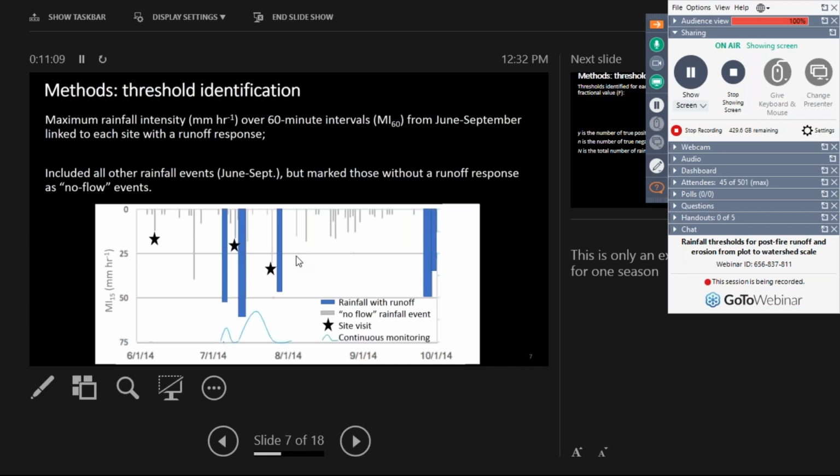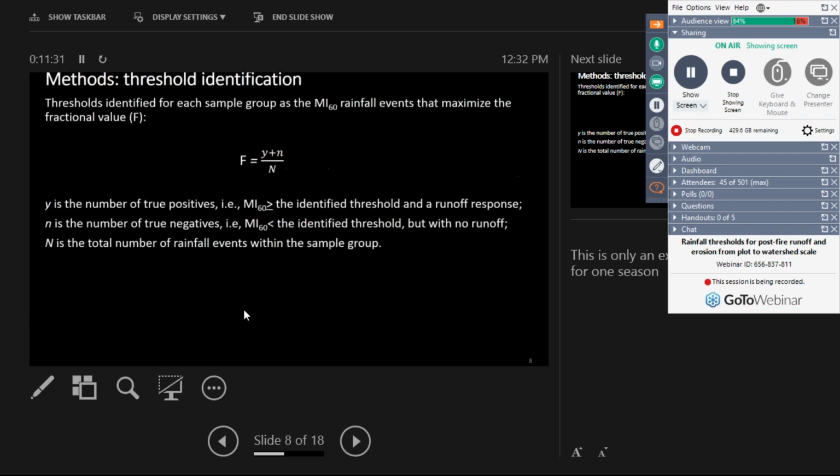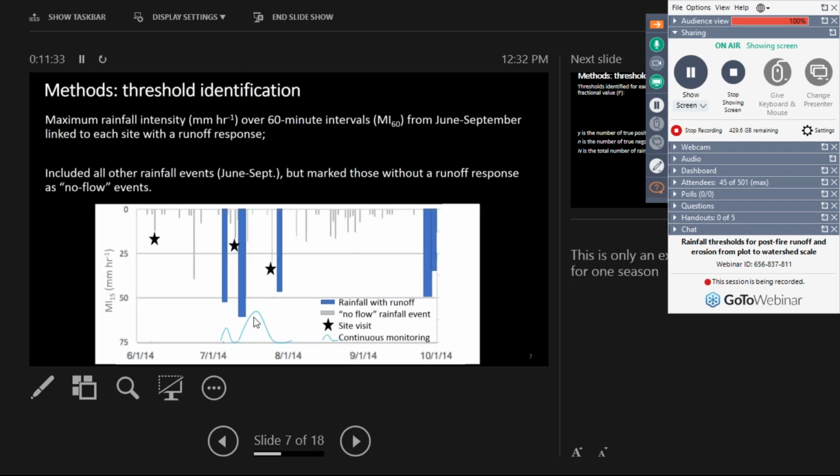In contrast, the watershed scale site had continuous monitoring, so the field tech would just go out and download the data, and we'd have continuous monitoring of stream flow and continuous monitoring of rainfall, so we could then say, okay, this little peak in the hydrograph happened just after this rain event, so we know this rain event caused this peak in the hydrograph, and then this second rain event caused the second larger peak in the hydrograph.